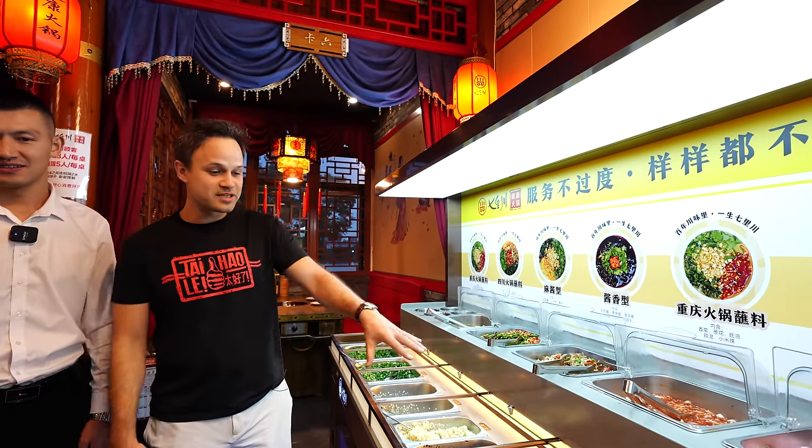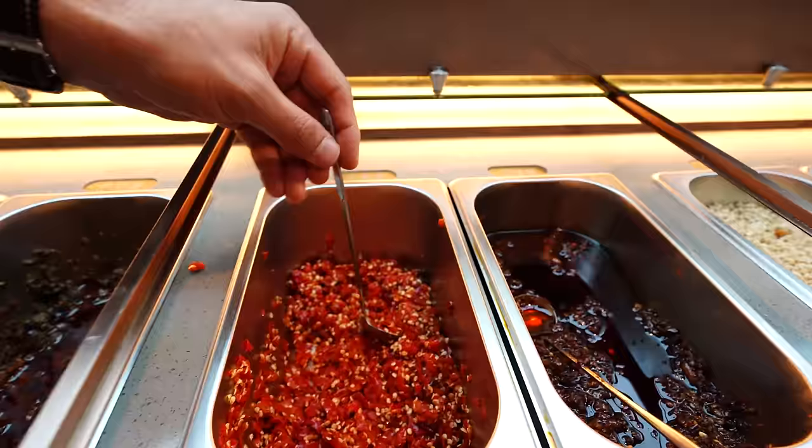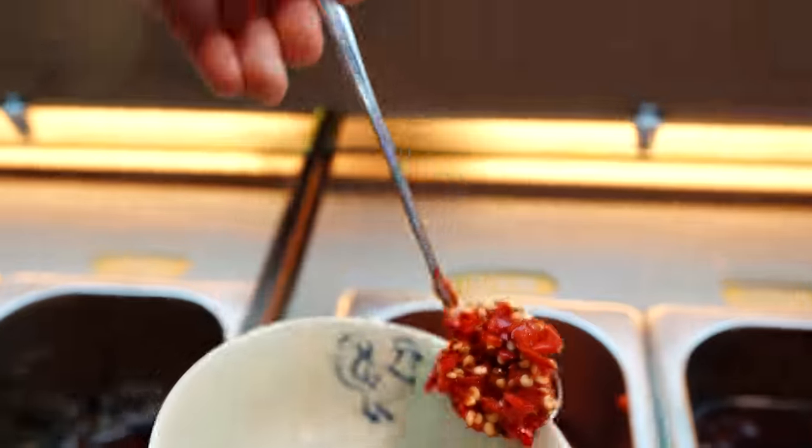But we're getting hungry. Let's eat a giant death level hot pot. And we're going upstairs to hot pot heaven. So you choose whatever ingredients you like for your hot pot, and that's an important step. So maybe we should make a dip right now. Okay, let's put xiaomila, death level. We're going death level challenge here.